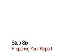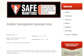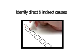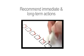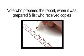Your final report is important because it's what will provide the catalyst for change and ideally point to solutions. Manitoba Workplace Safety and Health has a format to use. Provide the evidence you collected. Identify the direct and indirect causes of the incident. Recommend immediate and long-term actions to correct the problem. And finally, be sure to note who prepared the report, when it was prepared, and list who received copies.